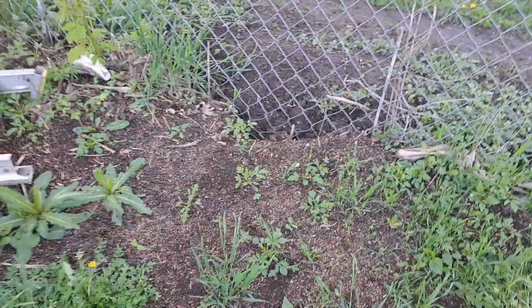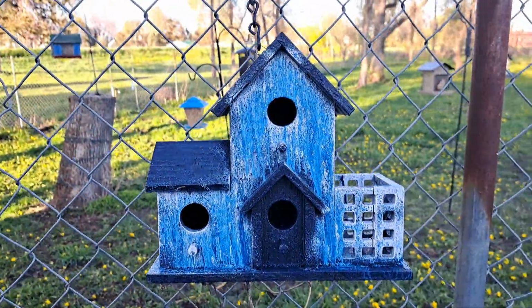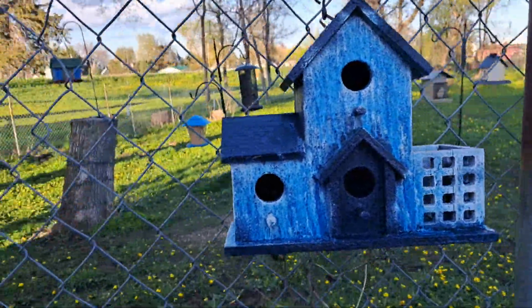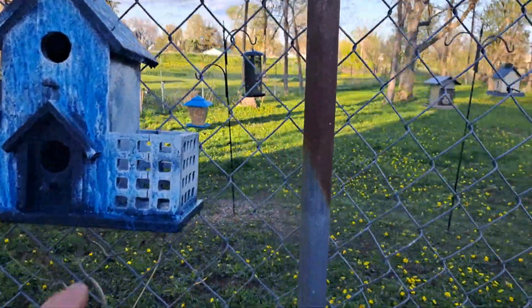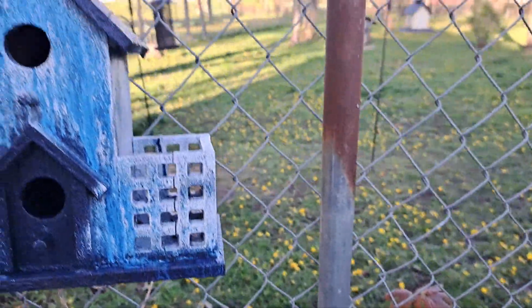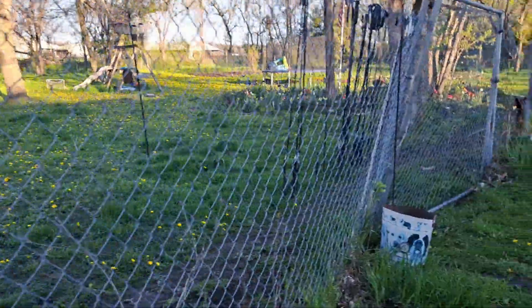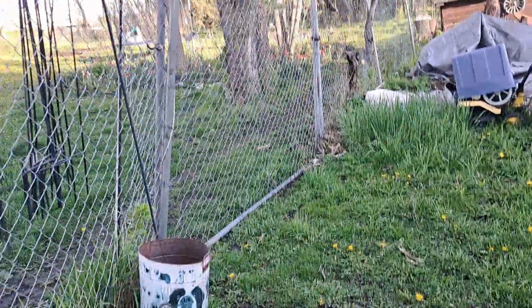What else we got here? I don't see much. There might be a couple of sunflowers coming up. Anything trying to build a nest in my birdhouse? I horribly painted this. It was all faded, flaking off, and starting to crack. So she got whooped with some black rubberized undercoating. Yep, I went there.